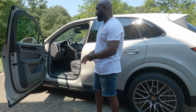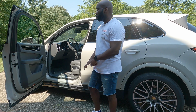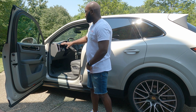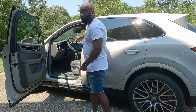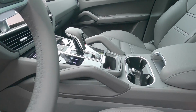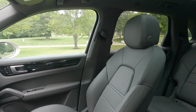So once we're inside here, what I want to talk about before I actually hop in is the trim in this car. You have the black trim that's all around this vehicle. When you think about the side of the car here on this door, the front of the car on the dash, it has this black trim all the way around. It also has this nice gray interior that I really like.